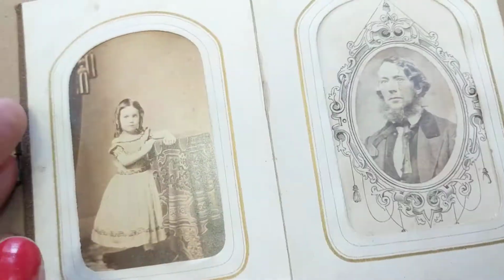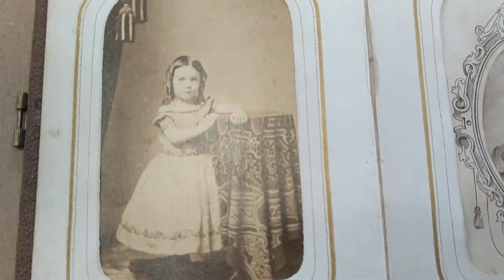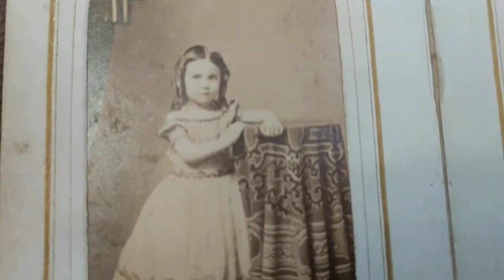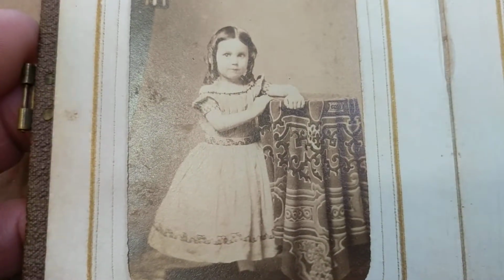Let's see. The second photo is of a little girl. And she's leaning up against the table. And let me try to zoom in to show you more detail. And it's really pretty.